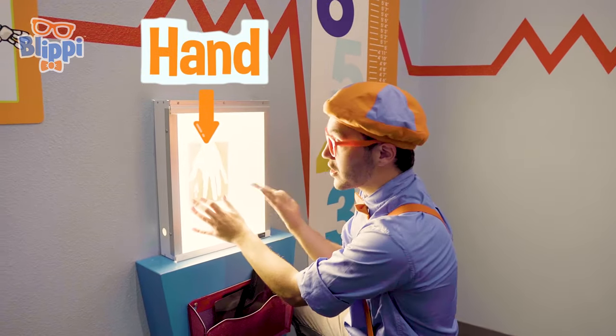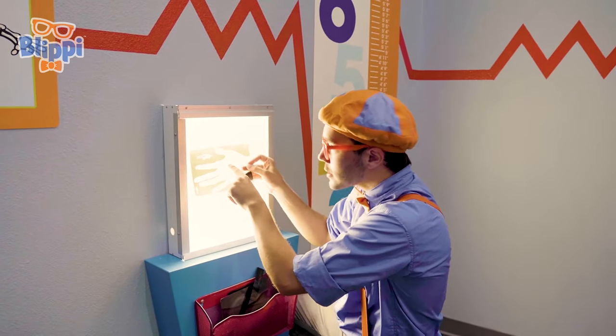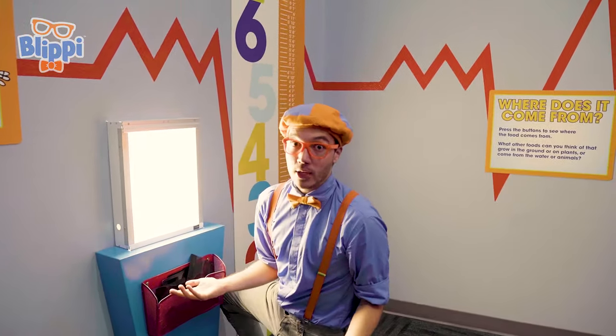Whoa, and this is really helpful to take a picture, an x-ray of your hand, because if you break a bone, the nurse can say, you broke this bone and now we can fix it. Okay, wow, x-rays and nurses are pretty amazing.